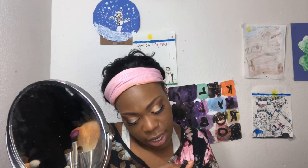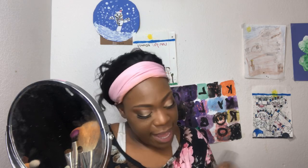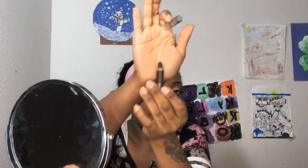Matte Crayon in Mason. Back in with my, this is an eyeliner, but I use it on my lips. Ooh, it's leaning. Lipstick. It's a matte liquid lipstick. It's by Beauty Now and Next.